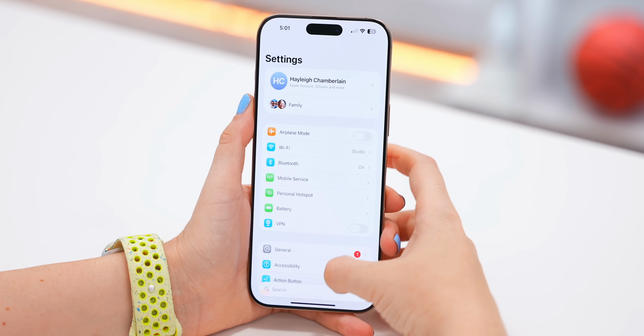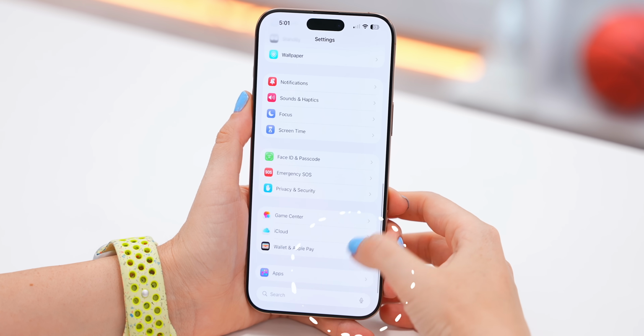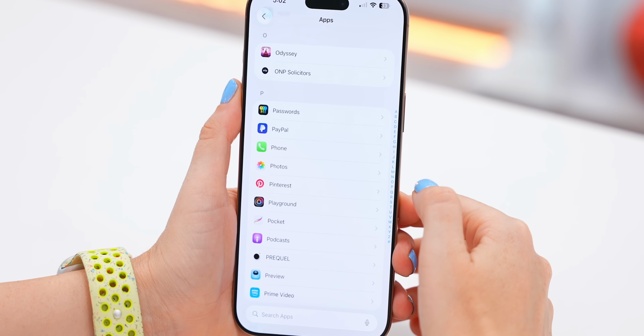But besides the cameras, here's what's new in the phone app. Okay, so this feature is going to save you a ton of time. So if you go inside your settings, scroll to the bottom again into apps and tap the P to quickly get to the phone app.